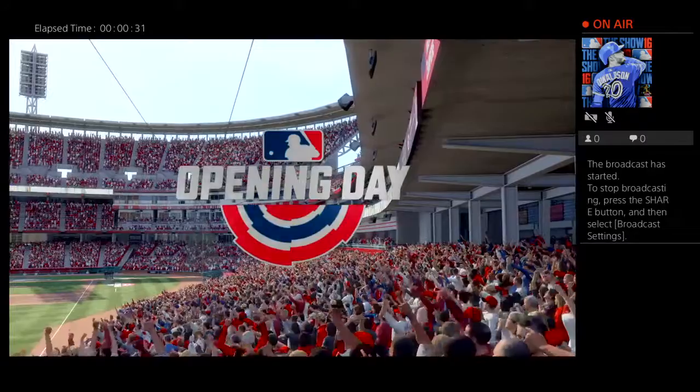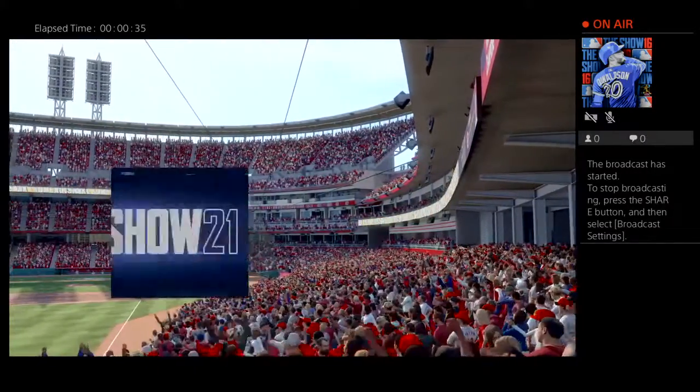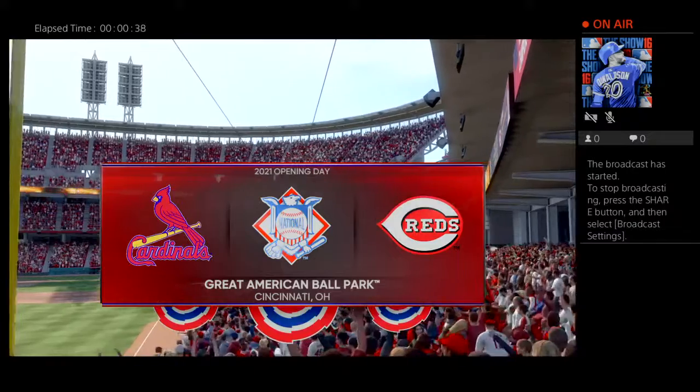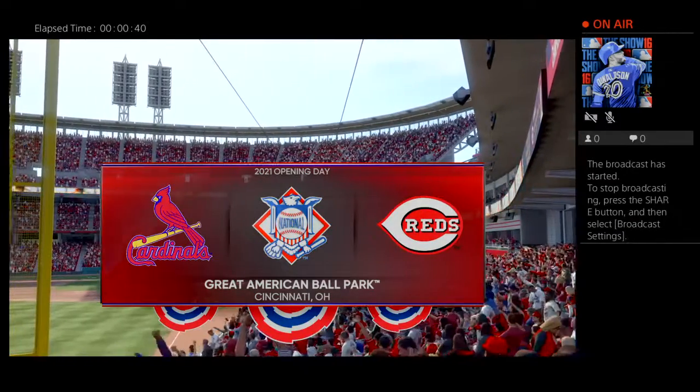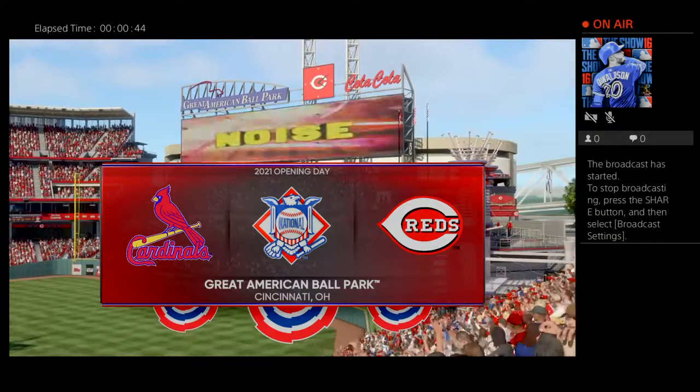Live from the banks of the Ohio, we welcome you to Great American Ballpark in Cincinnati. Opening day is here as we get the new season underway with a good matchup between the St. Louis Cardinals and the Cincinnati Reds.